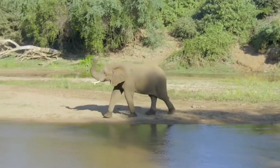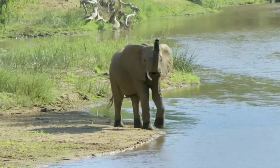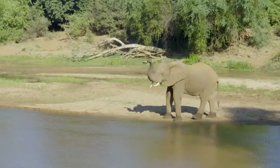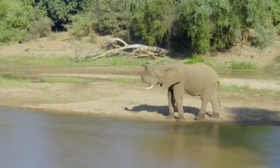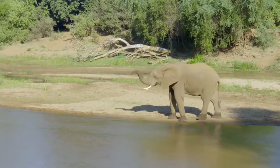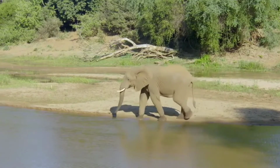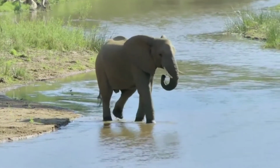As he moves down the river, he smells the air for signs of other elephants. If he can find a group of other bachelors, he may join them for the sake of companionship. But for now, he's on his own.